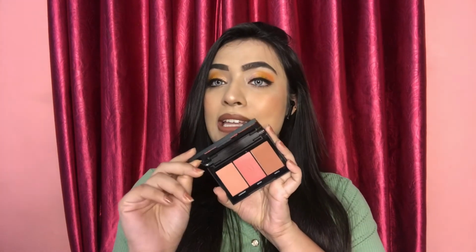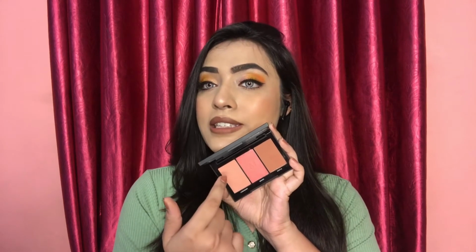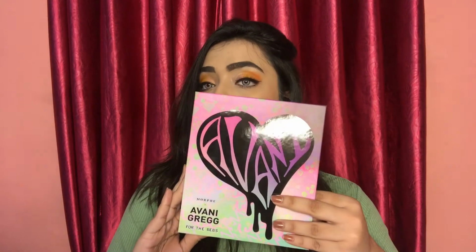Then I have this cute palette. It's a face palette. It has bronzer and blusher. This blusher is some kind of shimmery, and this is a matte blusher. It's the Morphe Blushing Babes palette, and I bought it for 1250, and I think it's quite budget friendly obviously, and travel friendly as well. Then I have the Morphe X Avenue palette.